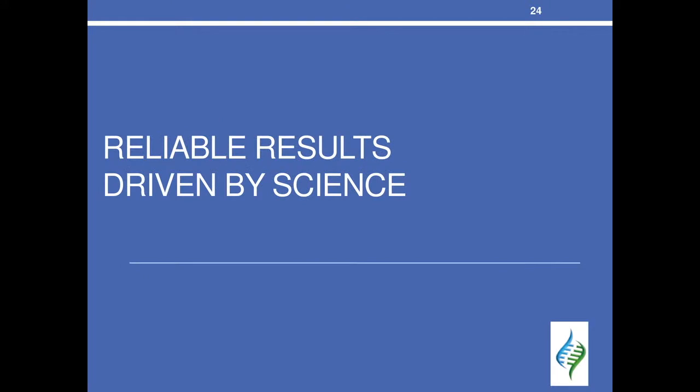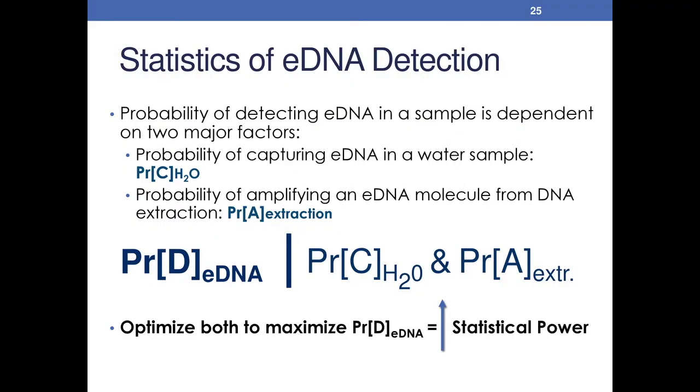In the last section, we will discuss how excellence in science drives reliable results. As mentioned earlier, reliable results are a lot more than grab and go. Detecting a target organism is probabilistic. In conventional ecological studies, this probability of detection depends on 3 types of factors: biotic, abiotic, and methodological. In eDNA studies, the probability of detecting eDNA in a sample is dependent on 2 major factors. First, the probability of capturing eDNA in a water sample, and second, the probability of amplifying an eDNA molecule from DNA extraction. By optimizing both, we increase the statistical power of the study.